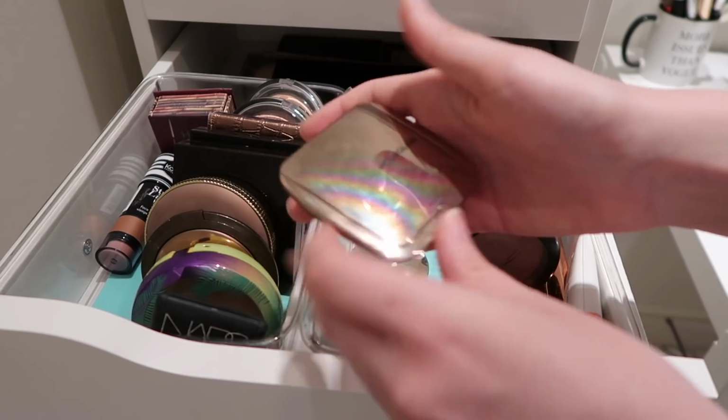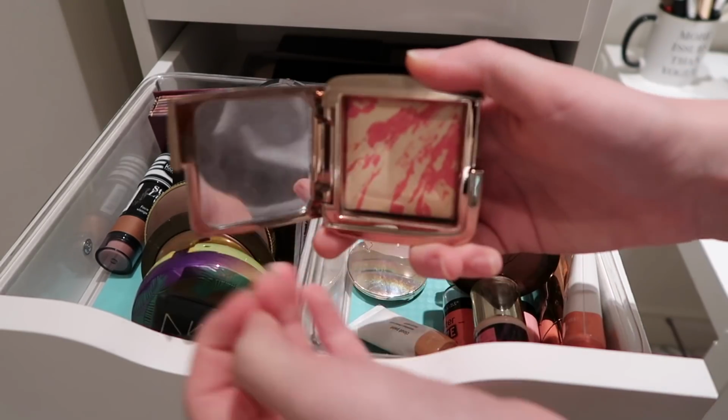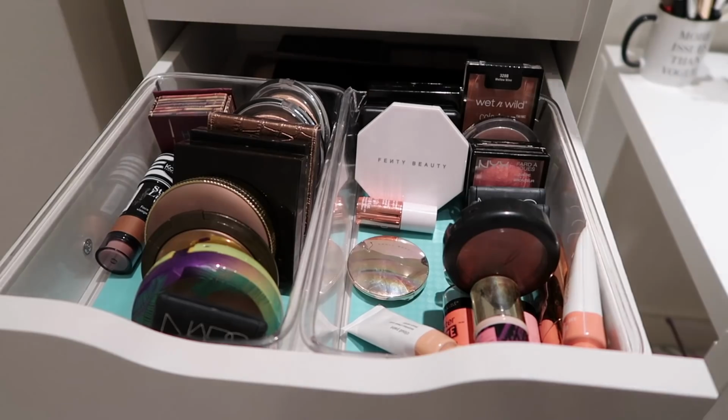Here's my Hourglass blush. What shade is this in? Diffused Heat. Here's what it looks like. Very, very pretty blush. Definitely keeping it around. Use it a lot, actually.